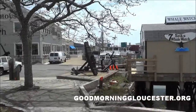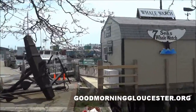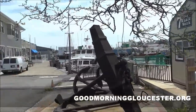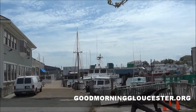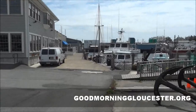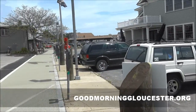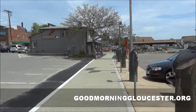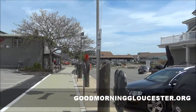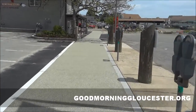So here you have, down on the Gloucester House Wharf, the Seven Seas Whale Watch, and you also have the Thomas Lannon, with a view of Cape Pond Ice in the background. The Thomas Lannon, what I consider, on a nice sunny day in the summer, one of the best things you could do in Gloucester. The Ellis family, some of the nicest people you'd ever want to meet. Really, really nice people. And we continue on.